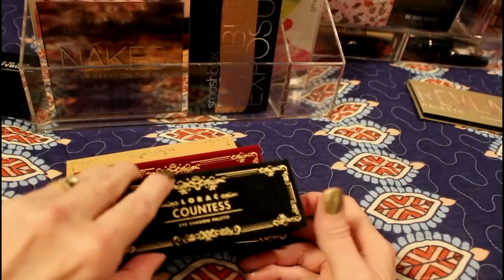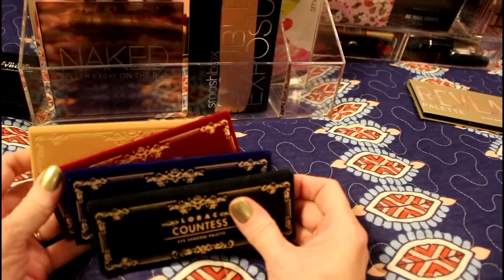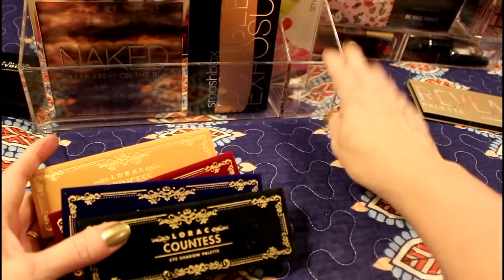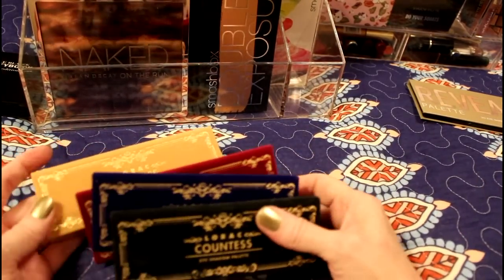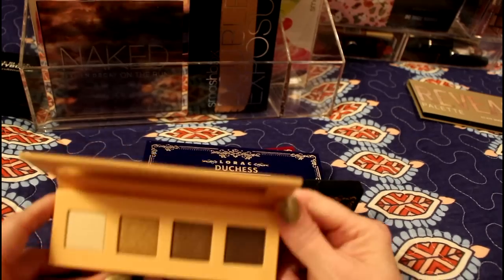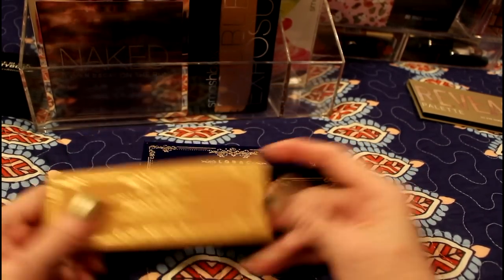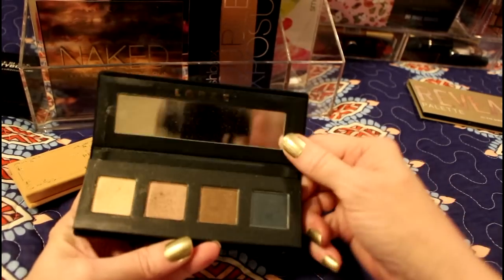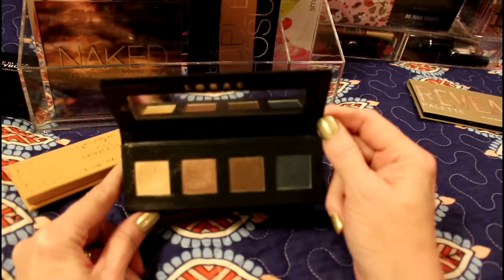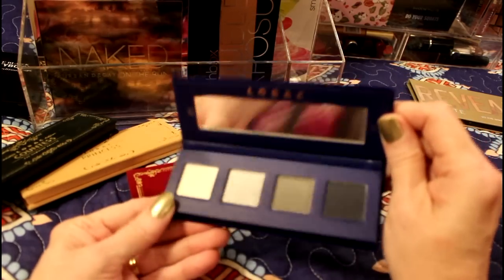I'm showing these together because they came in a box together, and they have 4 shadows each. And this palette holder just happens to have a little area there that fits them perfectly. I love these things. I didn't realize how good Lorac shadows are until I started to really use these. And the one that I use the most is this one. You can see it's got quite a bit of wear in it. So I found out that these shadows are phenomenal.